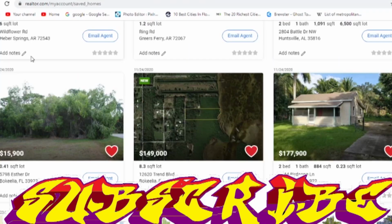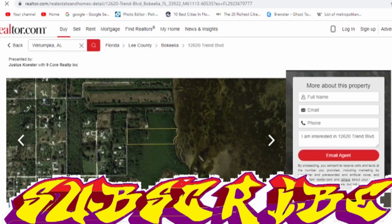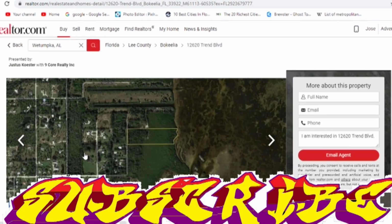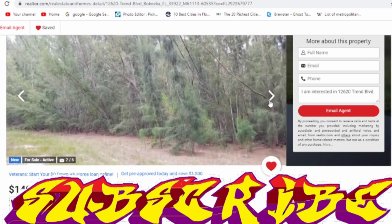All right, let's keep it moving here. Now this one's also in Bokeelia, but again, I don't know what the specifics are about this property. Because you're on the water, but these are mangroves, and you're not allowed to knock down mangroves. Even building a walk path between the mangroves, you may not even be allowed to make a walking path through there. They're that sensitive. Like, you can own that land, but you can't really do anything with it, probably. So that's something you would have to be very careful of.